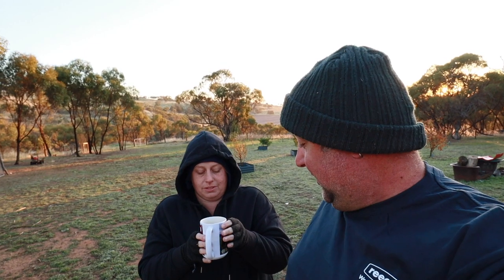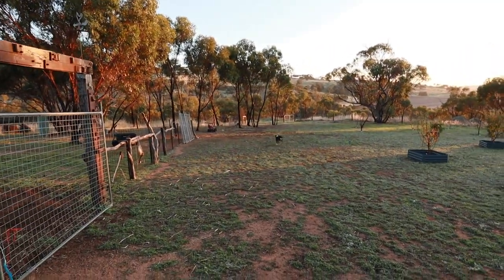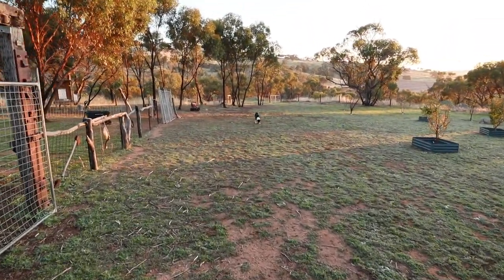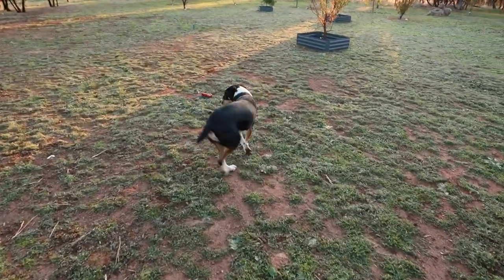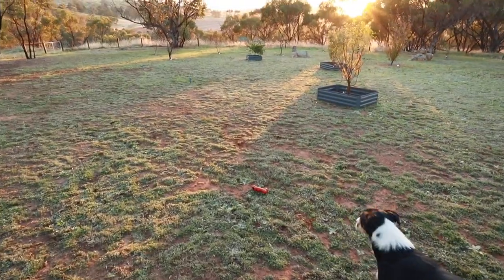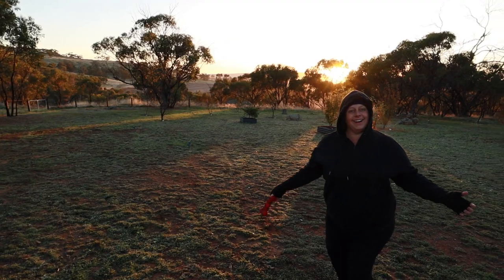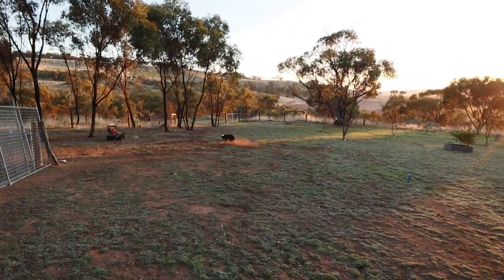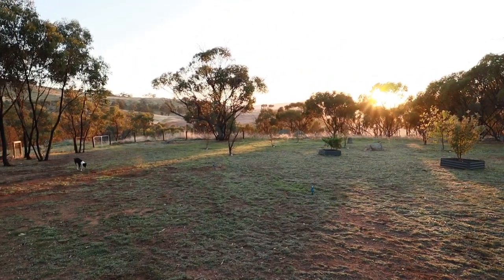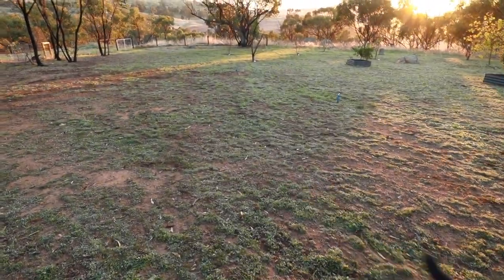I'm going to throw that for Dozer. All right, I'm going to go let the chickens out. Let's go for a bit of a walk. It's getting warmed up. Good boy. You can see just the beautiful sun rising. Look the other way, the sunrise. It's beautiful. Dozer is happy. He's getting his morning little jaunt.